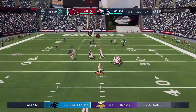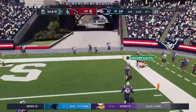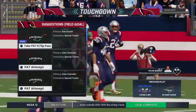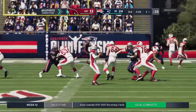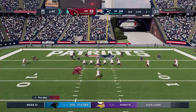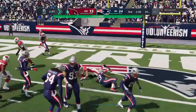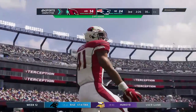Following that fumble recovery, it's Murray. And that is caught. Touchdown, Cardinals. Andy Isabella with his 13th touchdown of the year and second of the game. And the Cards use the short field to their advantage as they cash in for 6. They'll try and run with Drake. And he will get into the end zone to shave 2 more points off the deficit.